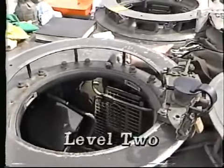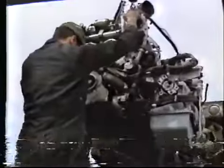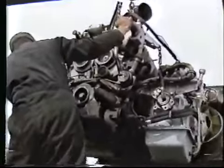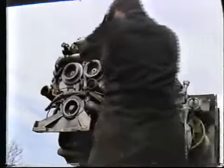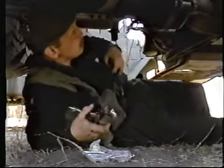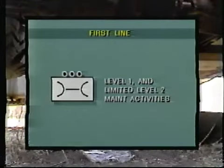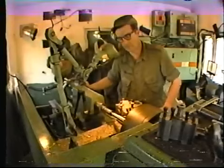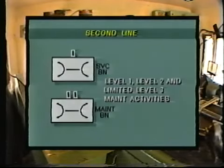Level 2 activities encompass work that is more technically demanding and which requires a wider variety of special tooling and test equipment. It includes the replacement of major assemblies such as engines and second-line recovery activities. First-line maintenance organizations are found within units. They perform level 1 and limited level 2 maintenance. The division's second-line maintenance units perform level 2 and some level 1 maintenance and can be assigned limited level 3 work.